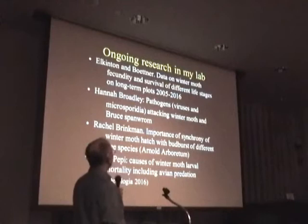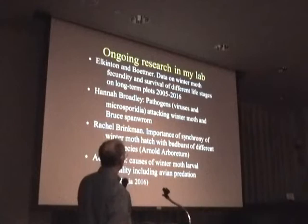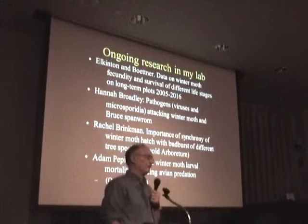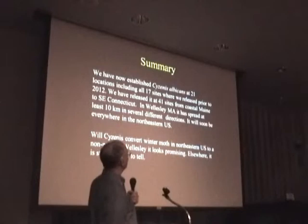My student Hannah is doing studies of gypsy moth and winter moth pathogens, which we think are fairly minor in this system. A student I'm working with at Harvard, at the Arnold Arboretum, is looking at the importance of synchrony with bud burst on different tree species as a mortality factor when they first hatch. We just published a paper on larval mortality looking at avian predation, which we think is relatively insignificant. So you've got to put it all together if you're going to try and explain it, and that's not an easy thing to do.